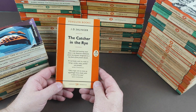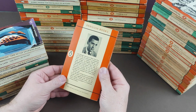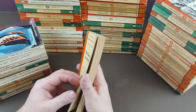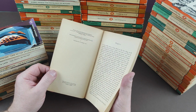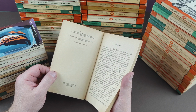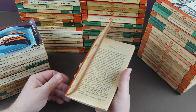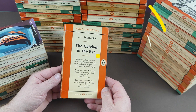is the Penguin edition of Catcher in the Rye. Another great classic Penguin book. This one, first published by Penguin, 1958. There we are. And that certainly is a classic one to end it on.